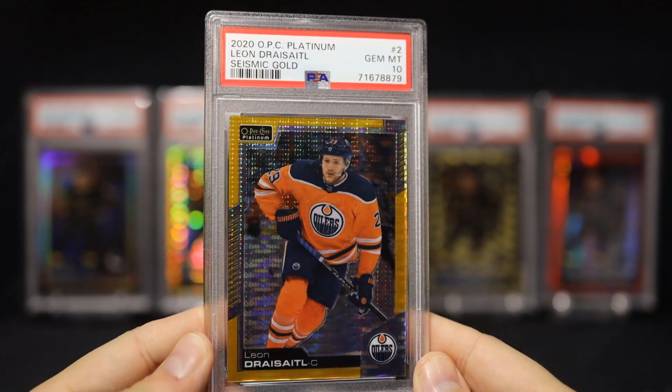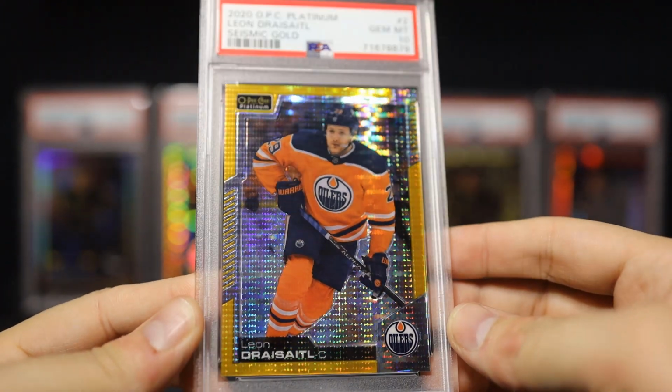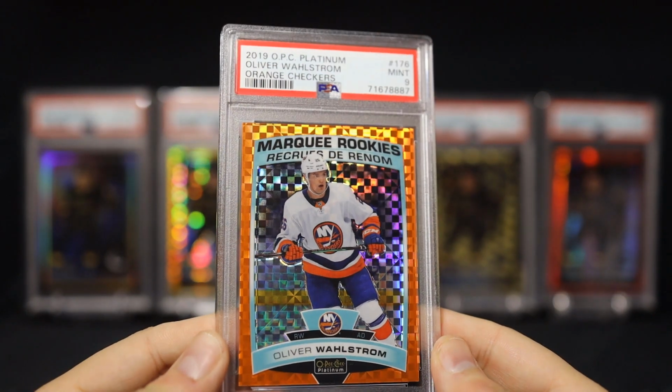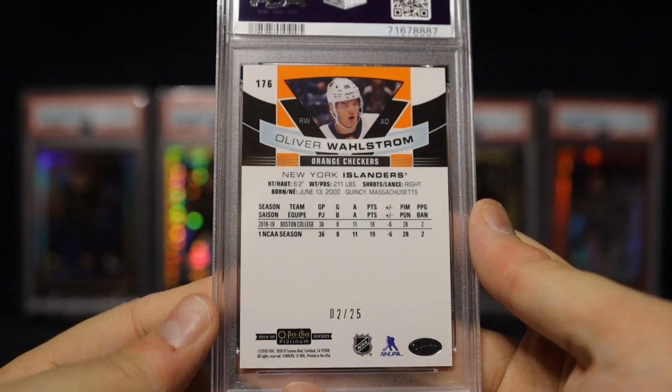Here we got a Leon Draisaitl, PSA 10. This one with the top to bottom centering could have been a 9, so pretty happy with that grade. Another Wahlstrom, this is the Orange Checkers, PSA 9. Kind of a color match. Those are numbered to 25.